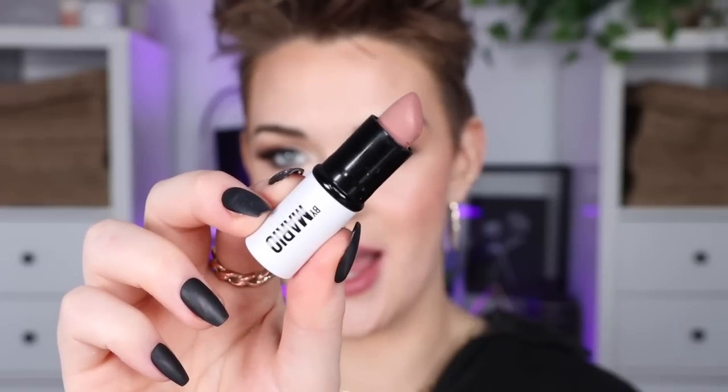All right, we have four more bullet lipsticks. I already know I'm gonna keep this one. This is Makeup by Mario Aaron. This is probably my favorite lipstick I have right now. I will put this one on because it's my favorite.